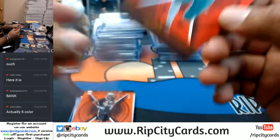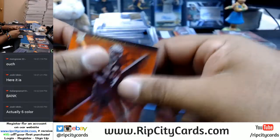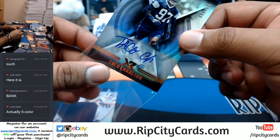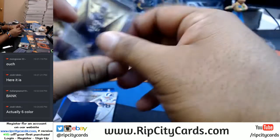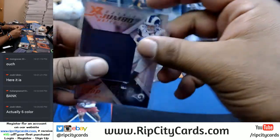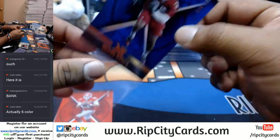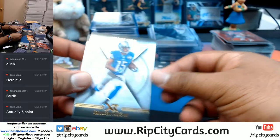J.J. Dolphins. Marcus Williams, Saints. Taco Charlton to 199 for the Cowboys. To 75, Cooper Kupp of the Rams with the patch. Budda Baker, Cardinals. Alex Smith, Chiefs. Base cards.